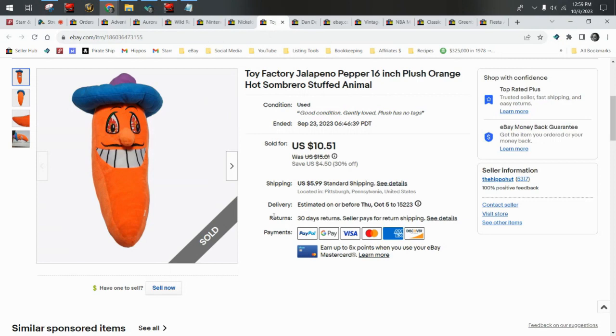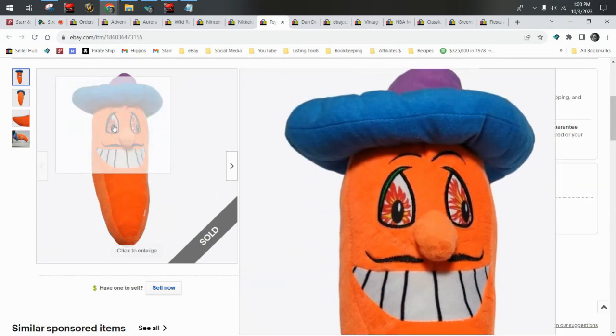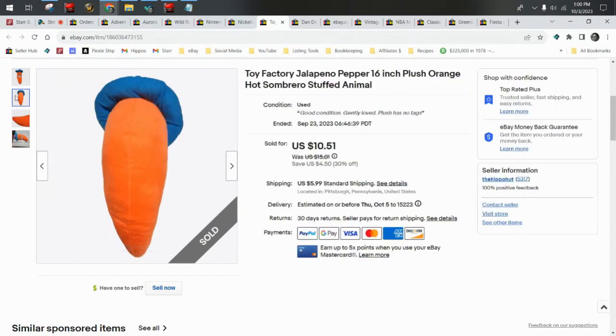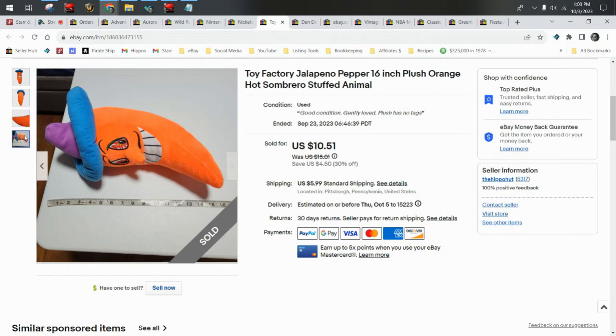A Toy Factory jalapeno pepper. This is the second one of these I've ever had, and I didn't know that. When I first did the What Sold video, the weekly one, and I was talking about this pepper, I'm like, oh, he's a jalapeno pepper. He didn't have any tags. I knew he was Toy Factory.